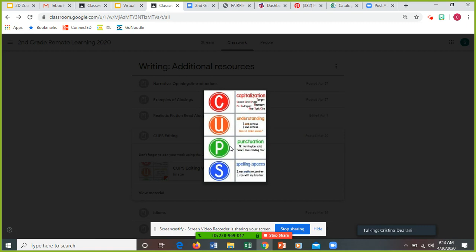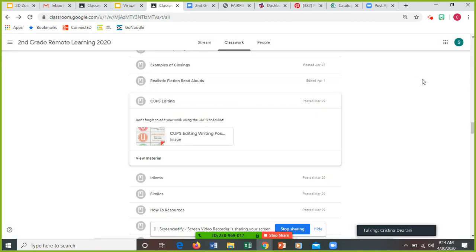You're going to read it again. Look for punctuation. Did I put all of my punctuation in? Question marks, periods, exclamation marks, and your spelling and spacing. Okay? So I know this is a little tiny, but you guys should remember, right, what CUPS stands for. You could see this, capitalization, understanding, punctuation, spelling, and spacing. So that's in the additional resources to help you.